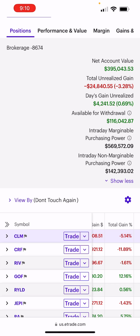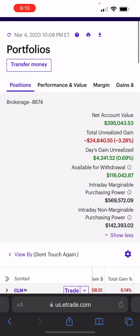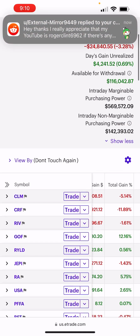That's why Cornerstone beats the other funds, because when you get the dividend, it drips it at the NAV, not at the current market price. I just want to show you that really fast. Anyway, so back to selling short.